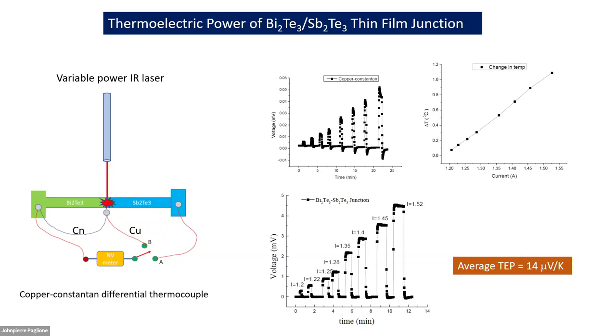So we are creating a temperature gradient of somewhere around 0 to 1.2 degrees Celsius, and the corresponding voltage between these two terminals is shown here. So we get an average thermoelectric power of 14 microvolt per K, which is pretty good, okay?